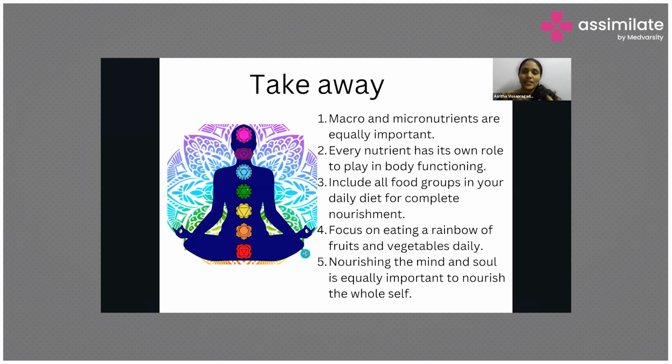Along with eating and all, I also believe in nourishing the whole self. We should nourish our body as well as our soul. So make sure your thoughts are very clear, very positive. You're thinking positive, you're acting positively, and you're moving towards growth of yourself as well as the people around you. You should be physically fit, mentally fit, and emotionally fit to maintain a healthy, balanced life.